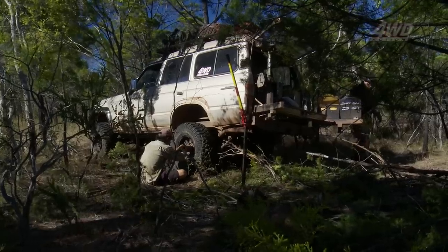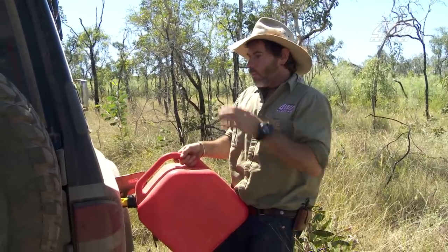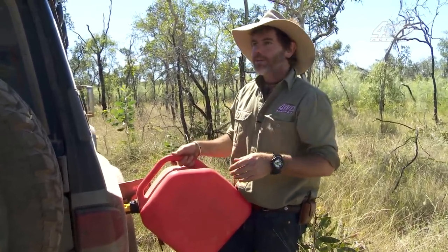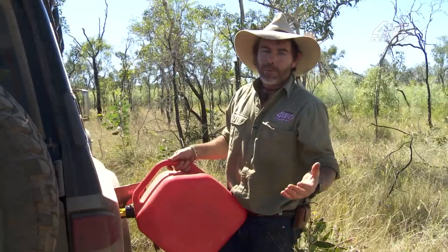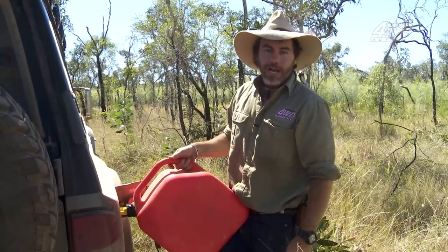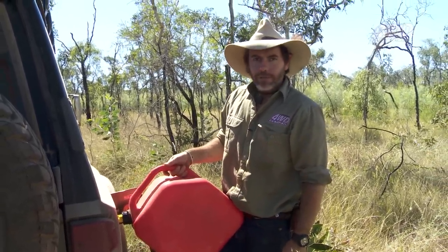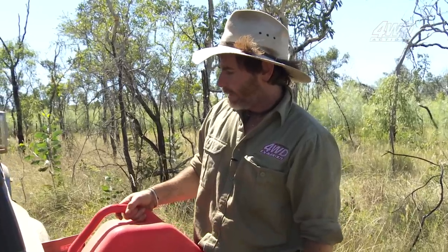Just whacking a bit of fuel in Shorty here. I'm really keeping a close eye on that fuel gauge because we've calculated for distance on this trip. Now, distance isn't that great, but as you've seen, I don't think I've ever driven slower in my life. What does that mean? Well, it means the truck's running for the vast majority of the day. Doesn't matter if you do 5 kilometres. If your truck's running all day, you're using a lot of diesel. Good to have a bit in reserve. Well, let's cross our fingers and hope I've got a bit in reserve.